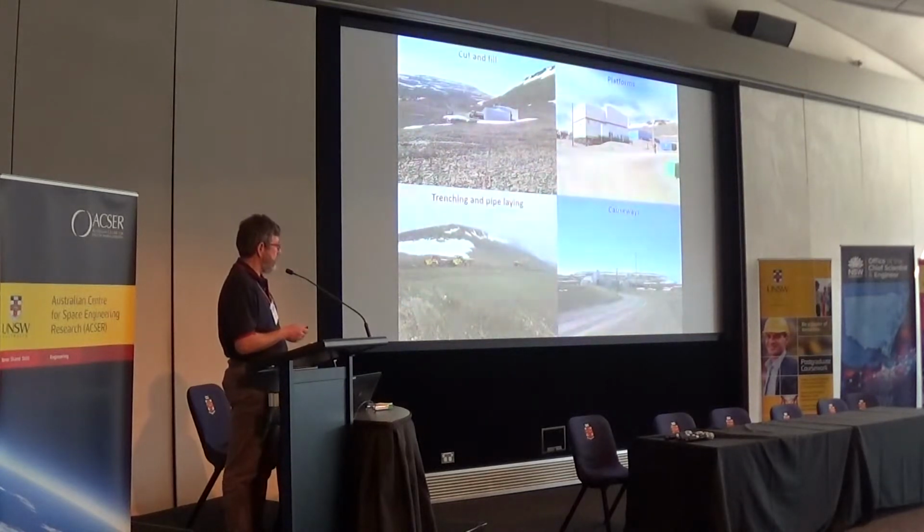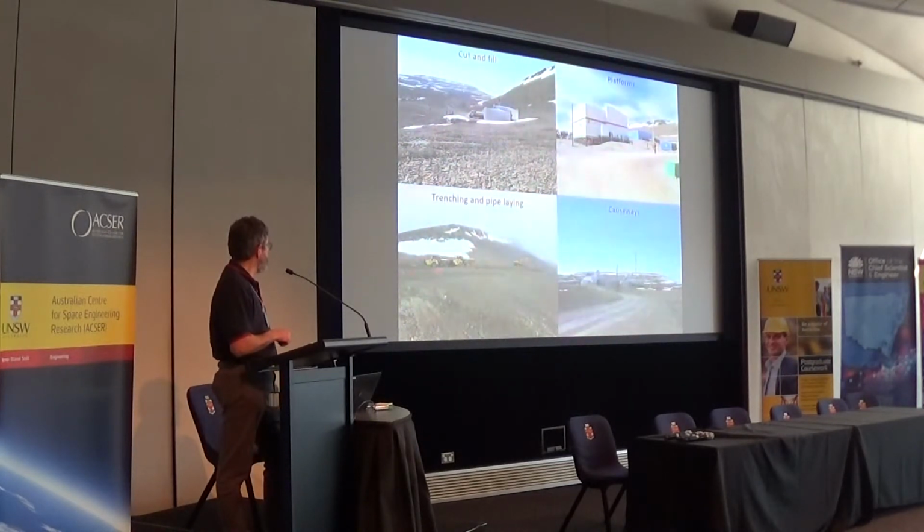Some other regolith movement requirements. Here we go, cut and fill, something built into the side of the slope. You've got to cut into the landscape and build out a platform. Trenching and pipe lay, rather larger than the ones at NBRS here. This was a new water supply going into the town. Various platforms being constructed. Here's another way of dealing with permafrost: you actually elevate your building above the ground. And building of causeways for the road back to the weather station again.